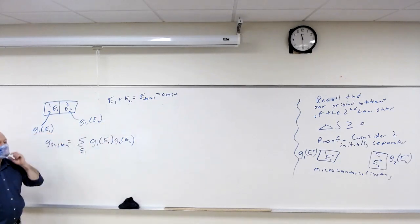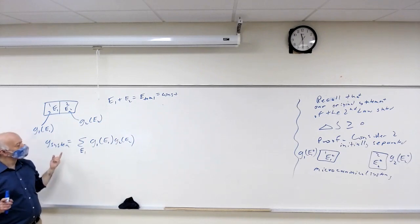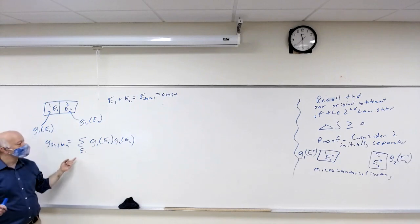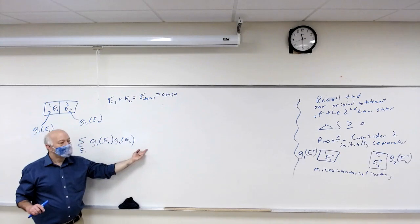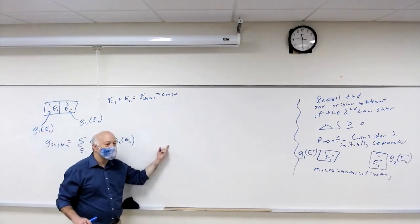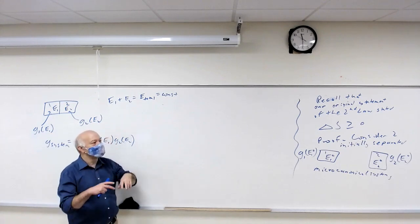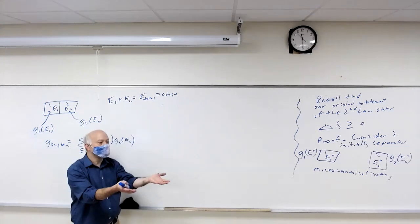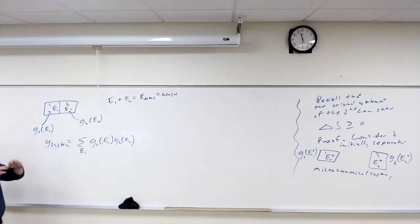Now, just to tie this into what you had before. Remember how we tied this in equilibrium? When this system reaches equilibrium, we said there's going to be some maximum term here. And so we basically said this whole thing here is approximately equal to that maximum term. And then if that was truly the maximum value, we could differentiate that and that gives us the equilibrium condition. This is saying something else. This is just a general thing.